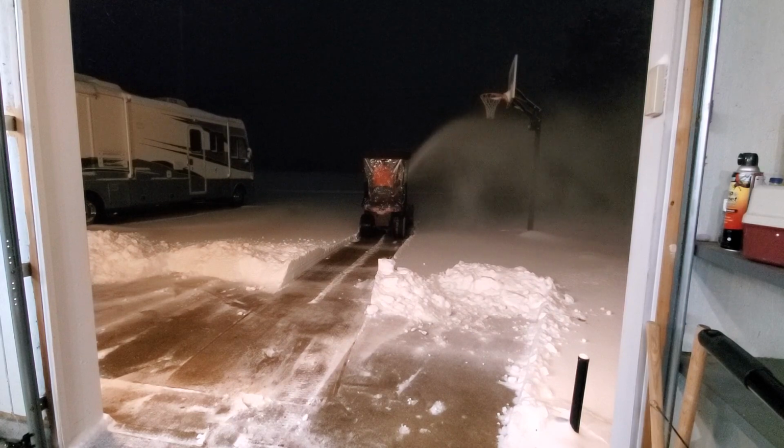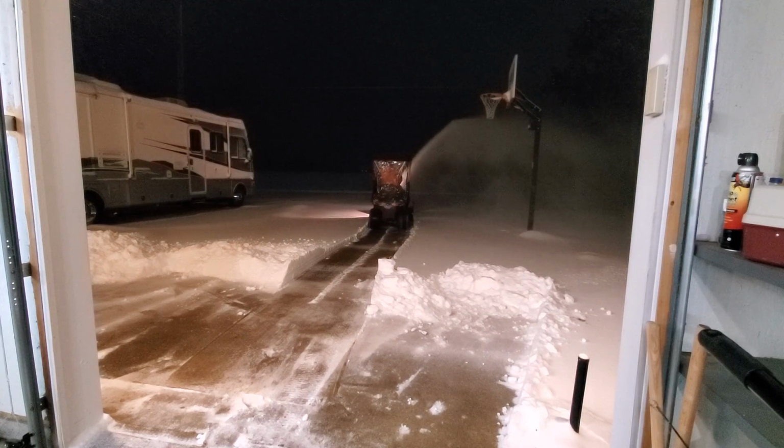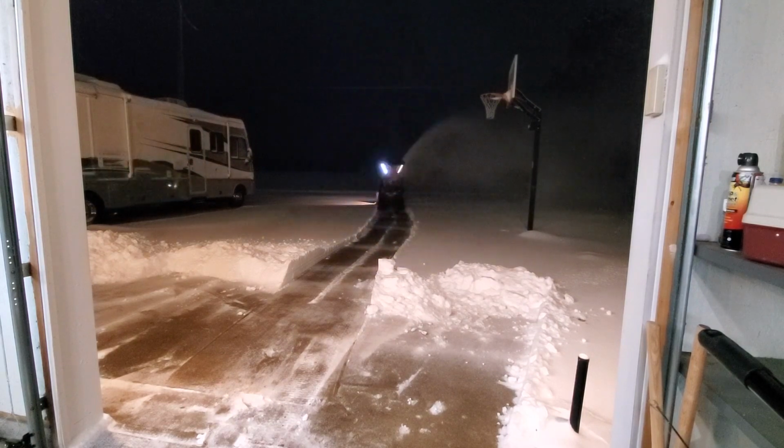Looks like it's 5-6 inches. Pretty consistent across the driveway. Not sure why the blower's leaving a center white streak. Gonna have to go check that out here in a little bit. Oh, I finally found my rear flashing lights for the road.